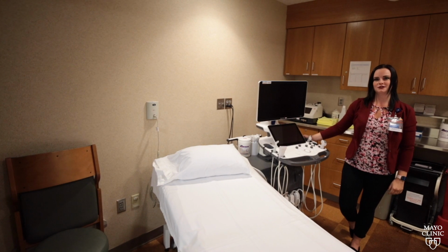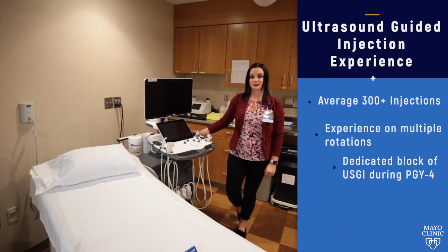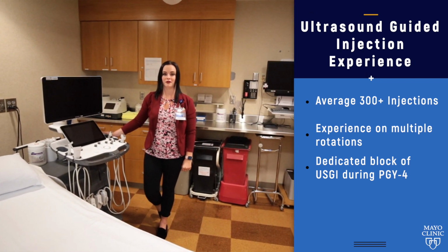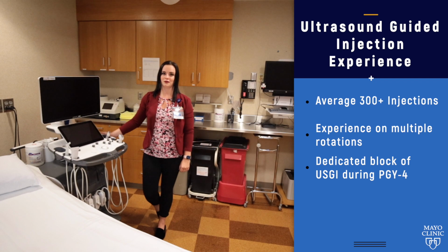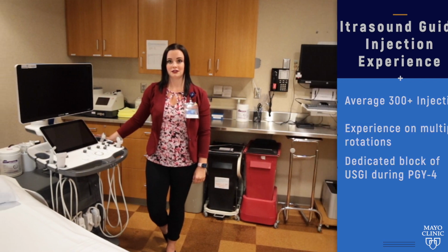This is one of our 2 ultrasound injection suites here on Mayo 14. We have a lot of injection opportunities and ultrasound experience built into our residency program on multiple rotations and in our formal didactics. We even have the opportunity to do a dedicated elective during our senior year with an entire month of injections. So that's it for Mayo 14. Next, let's head upstairs to our peds rehab area.